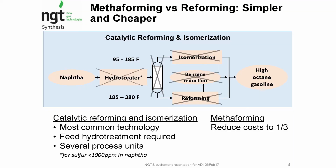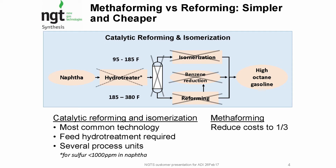This is why it's 1/3 of the cost. The typical processing scheme for naphtha is through a hydrotreater, at which point you fractionate it into a light naphtha and a heavy. Reformer takes care of the heavy naphtha. Isomerization takes care of the light naphtha. And you usually have something for benzene removal, reduction, some step for that. We avoid all of that in just a one-step process, very similar to a hydrotreater.